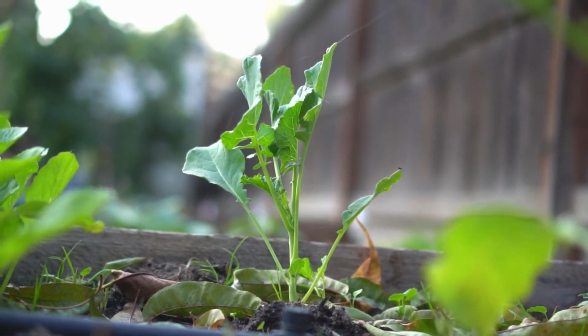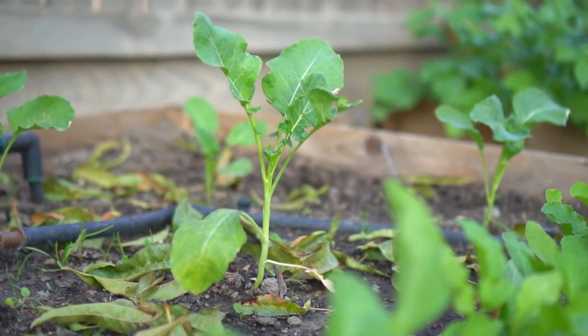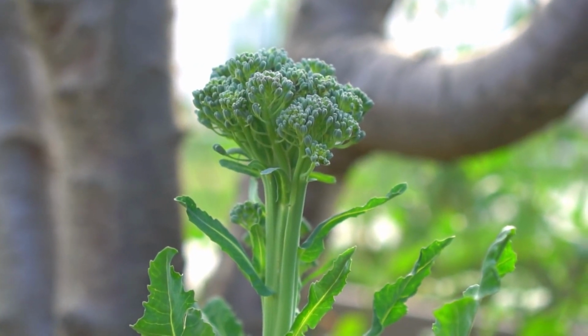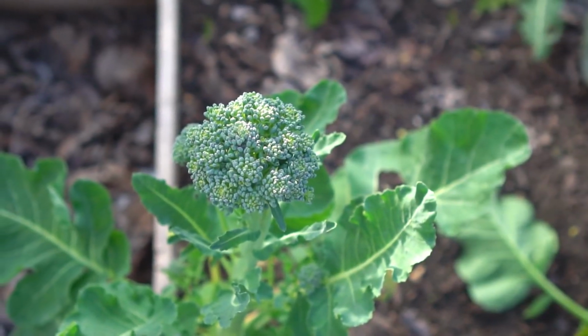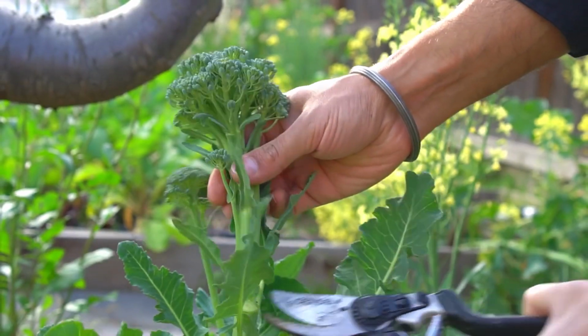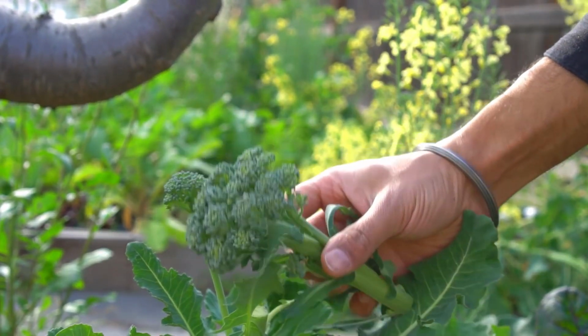To care for broccoli, make sure to keep the soil consistently moist and fertilize every 4 to 6 weeks with a balanced fertilizer. Pest and disease problems are minimal with broccoli, but be sure to keep an eye out for aphids, flea beetles, and clubroot.